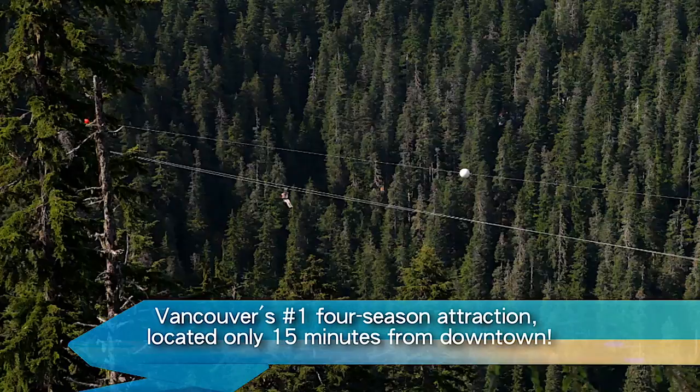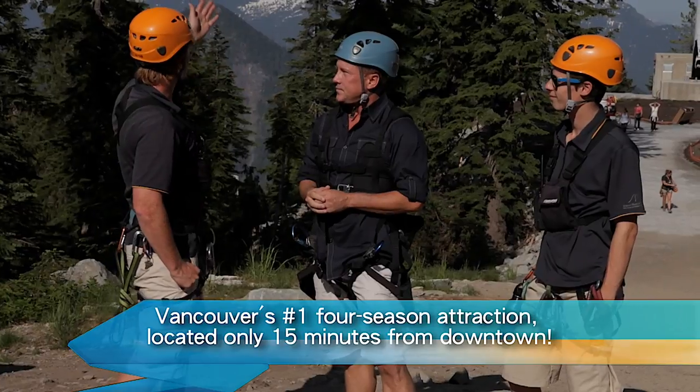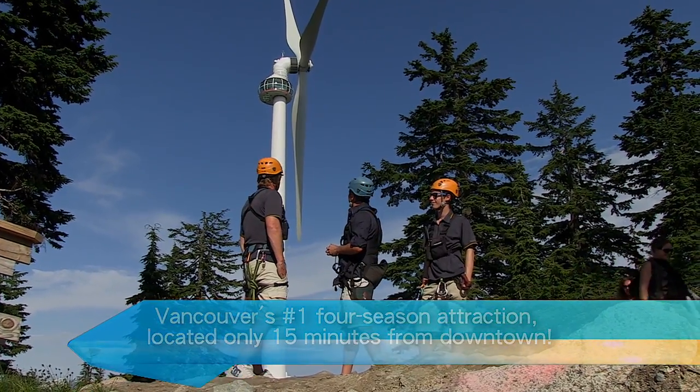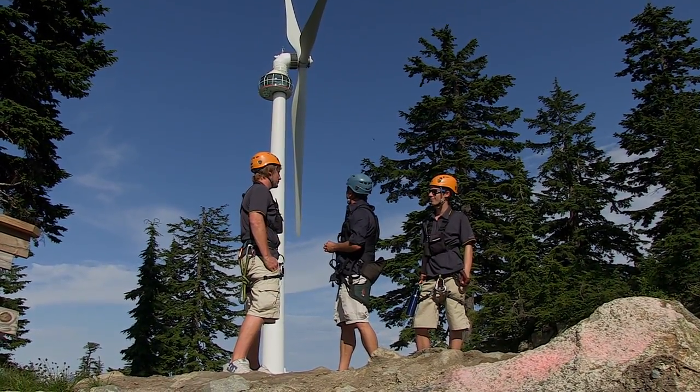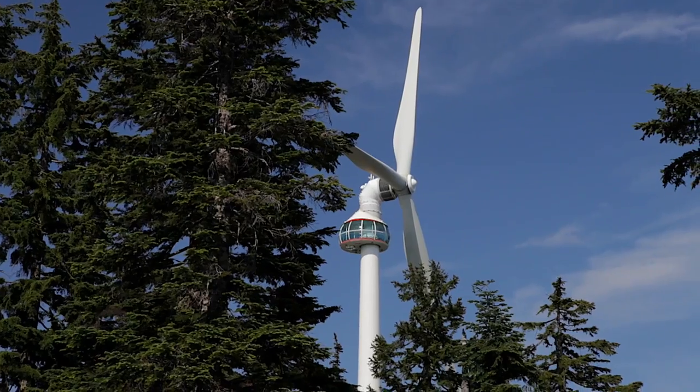Guys, thank you so much for an exhilarating afternoon. What's up next on our tour of Grouse Mountain? What should we see? Right behind us, the Eye of the Wind. You get some insane 360-degree views of the city and the mountains around us, so I definitely recommend heading up there.